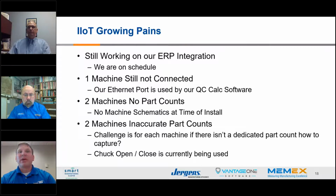Additionally, two machines have inaccurate part counts. Like I said, we're getting signals from these machines, but you can count parts in multiple different ways, so this is something we learned from. In one of our machines, we were counting chuck open and closed to mean that a good or finished part had come out of it. The operator figured this out by toggling open and closed, and he alerted us and said, hey, this is going to cause some inaccuracies in our part count because sometimes I have to open and close the chuck for other reasons. So now we're working with them to get a better indication of part count.